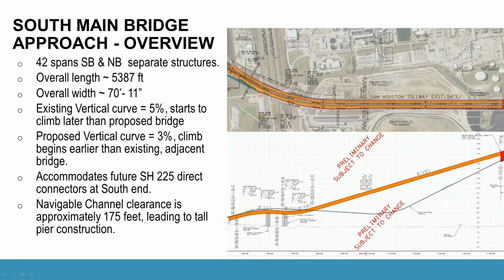So let's dive down and talk about some of the key features of the South Main Bridge approach. It's 42 spans, each direction, southbound and northbound. As I mentioned, they are separate structures. The overall length for each side is about 5,387 linear foot. The overall width is 70 foot 11 inches.